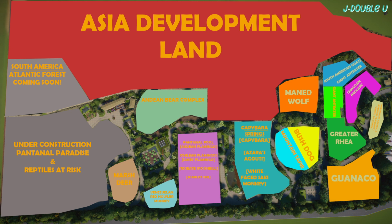Then we had the Andean bear complex, the capybara springs, which was of course the capybara, the Azara's zaguti and the white-faced saki monkeys. And then the Pantanal pool with the Andean flamingo, the Chilean flamingo, the James's flamingo, the roseate spoonbill, and the scarlet ibis. And then next to them we had the Venezuelan red howler monkey, and next to them we had the marsh deer. And then you've got the rest of the Pantanal paradise and reptiles at risk. And then above that you had the Atlantic forest.